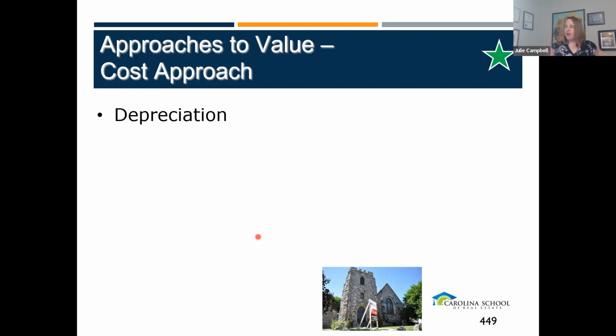So in just a second, I'm going to wrap it up here for today. When we come back together on Tuesday, we'll look at a CMA. We've got different types of depreciation that we need to look at. And then we've got to look at our third approach to value that the appraisers use.